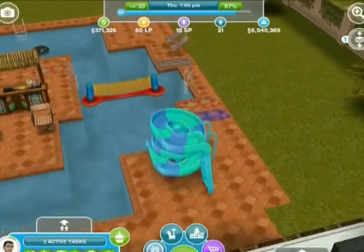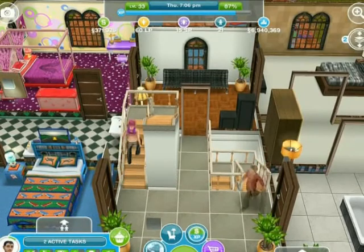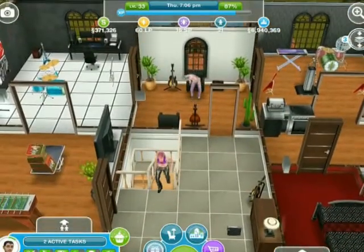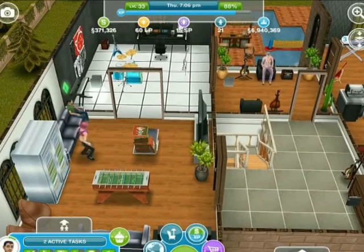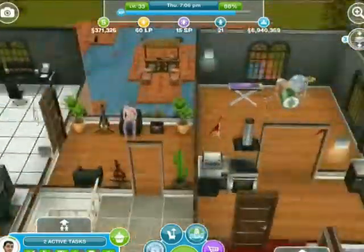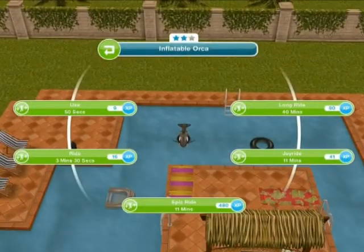The only problem I find with this house is that when one Sim is walking up the stairs, the other Sim can't walk down the stairs. They have to wait until the Sim gets all the way to the top. For example, she's now just come up the stairs, so now he can actually walk down the stairs. Well, if nobody else is coming up. So hopefully try and send him downstairs as well.